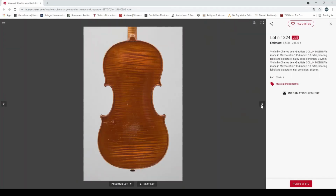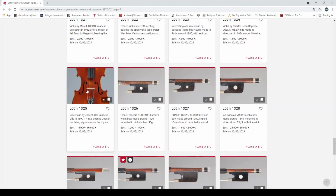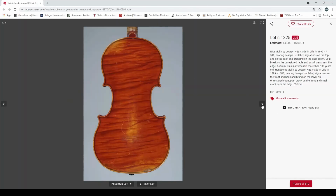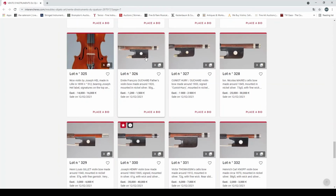A violin by Charles Jean-Baptiste Colin Mazin. And a violin by Joseph Hill, Lille, 1899. So there's a few of these in the auction, 14 to 16,000 there. On to a few more bows here.